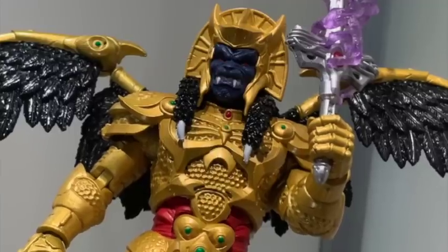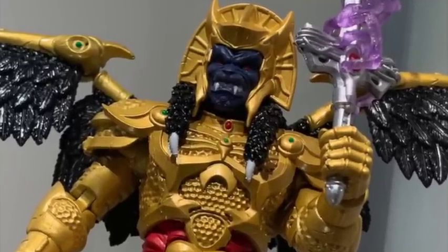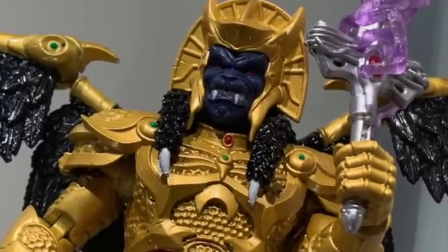Let's go ahead and get started with the Lightning Collection figure that we already can go out and pre-order for Wave 2, and that is Goldar. Goldar comes to us as a GameStop exclusive. He is up right now, $22.99, if you want to go ahead and get him pre-ordered.